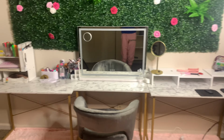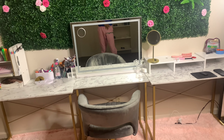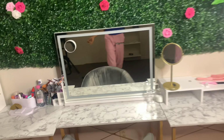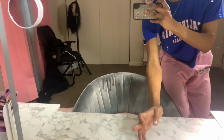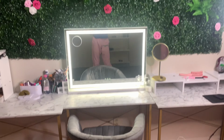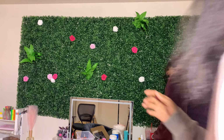Here's what it looks like now. This is the extra desk that I was telling you guys that I was gonna order. I ordered a smaller one so I can fit my vanity. And oh my God, I love my vanity so much. Hold on, there we go. It is so, so freaking cute. Sorry. What do you think about this?